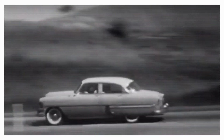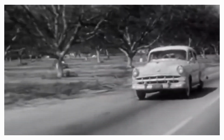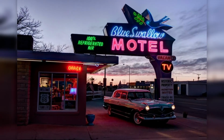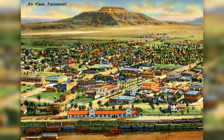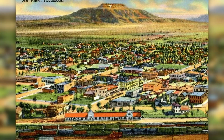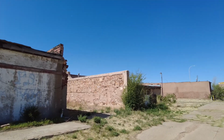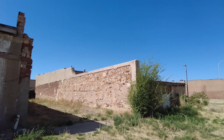For many years, Tucumcari has been a popular stop for cross-country travelers. A large number of motels and restaurants were built through the 30s and the 50s. The town grew to 6,000 residents, making it the largest city between Amarillo and Albuquerque. But something must have happened in the last few decades because what I experienced there was quite unusual.